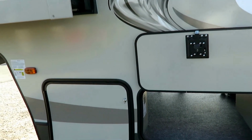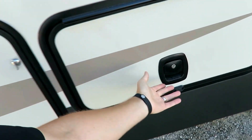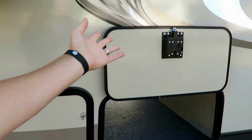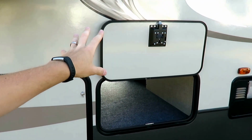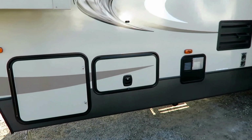Little small detail stuff like this, like a true one-hand operational baggage door. We've got slam latches, we've got the magnetic locks. That's all there is to it. You don't have to try to do the thing where you juggle it open with your head when you're trying to reach for your cargo down here. You don't have to deal with any of that. It's just slam it, done.